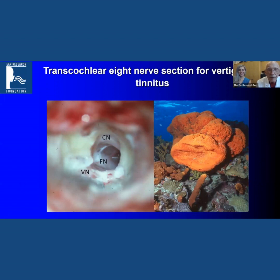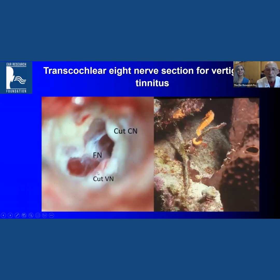The last procedure is the 8th nerve section through the cochlea. And this is a little confusing, I'm sure, because you can't see all the anatomy here, but this is going through the ear canal. This is the cochlear nerve here, facial nerve, and balance nerve here. And what we do is we cut the cochlear nerve and the vestibular nerve and preserve the facial nerve. And what that does is relieve the vertigo of patients, and it also reduces their tinnitus. And this is in patients that have very poor hearing in the ear.